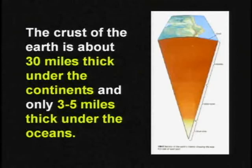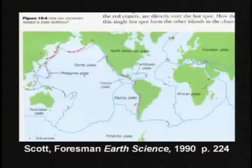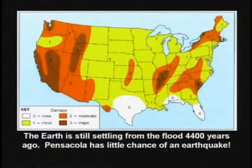That's been pretty well determined from reading the S and P waves when earthquakes take place. The earth is cracked up, I understand, and a bunch of plates are moving around, and they're still moving a little bit. Pensacola has 0 chance of an earthquake, according to this map. Some places have a real good chance of an earthquake. The cracks have been found, and they're still active, still moving. The earth would be like a big water balloon. It would be floating, flexing up and down. Now, we're talking just a few miles. On an 8,000-mile earth, a few miles of movement is close to 0 in scale here.